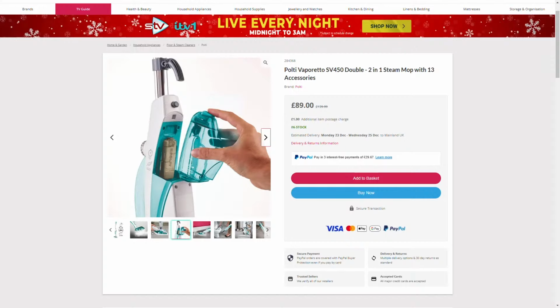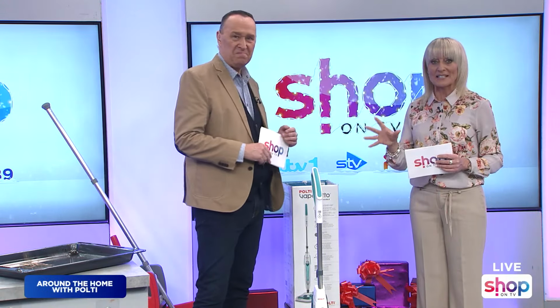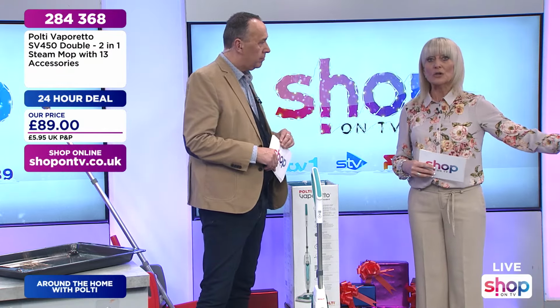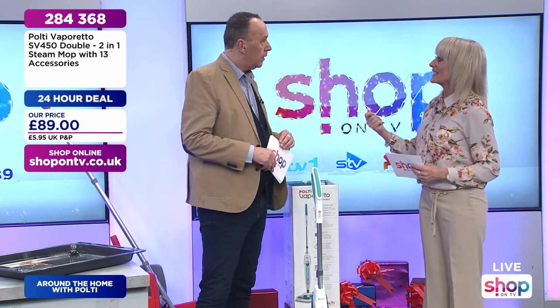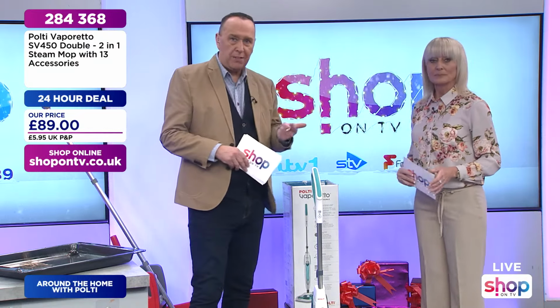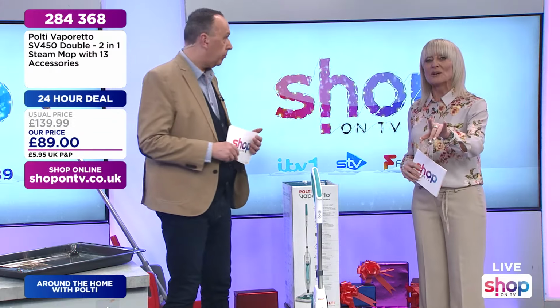This is allowing you to kill 99.9% of germs, bacteria and viruses. It's a handheld and it's an upright. It's a home cleaning system, and you're cleaning and killing 99.9% of germs, bacteria and viruses. Whether that's on all your hard floors, your carpets, your rugs, or your handheld, or the work surface tops in the kitchen, the bathroom, all around the entire home.